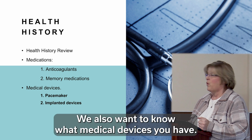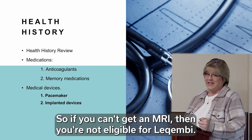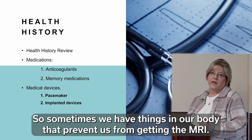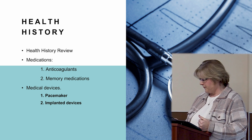We also want to know what medical devices you have. So if you can't get an MRI, then you're not eligible for Lequembi. So sometimes we have things in our body that prevent us from getting an MRI.